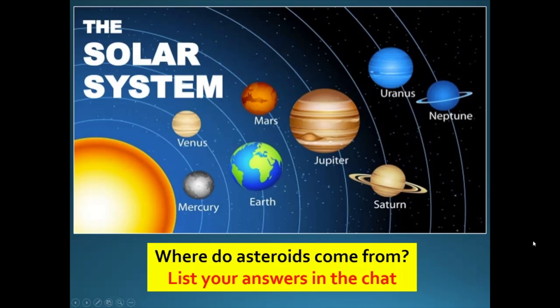Well, there is an asteroid belt in the middle of between Mars and Jupiter. Okay, very good.